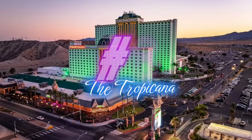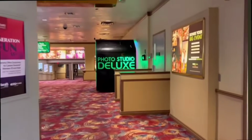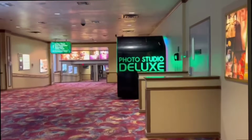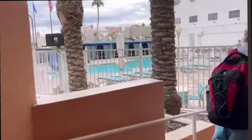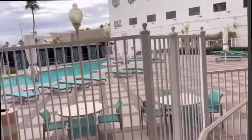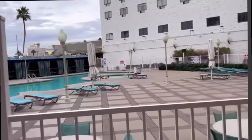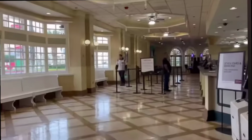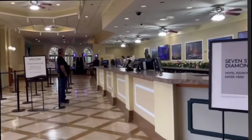Coming in at number 8 is the Tropicana. They also have RV parking, by the way. They have 1,500 guest rooms, which is huge. There's 2 towers. We parked in the parking garage and walked to check in, which was quite a distance. They don't tell you that. You can park across the driveway or use the valet parking, which is probably a little bit closer, but then it's farther to your room. So, whatever. It's still quite a bit of walking.